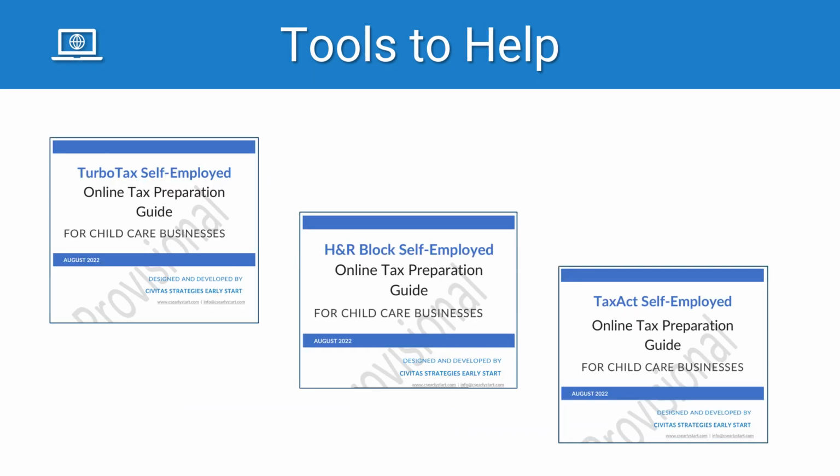If you want to complete your own taxes, there are online guides available for you to use as you do so. These guides are designed specifically for the child care provider who wants to use online tax software. We have guides available for TurboTax, H&R Block, and TaxAct, along with a buyer's guide to help you choose the software that best suits your needs.